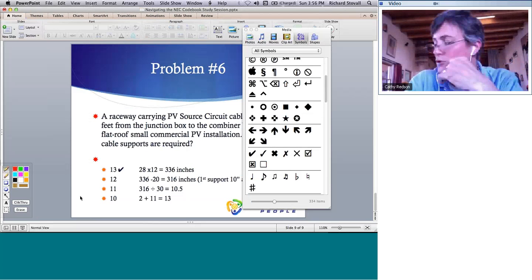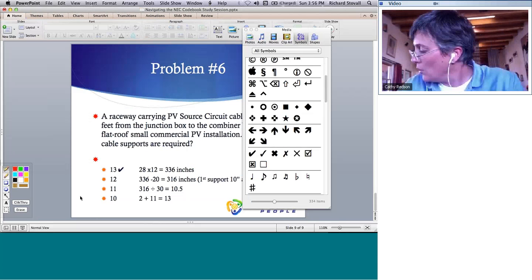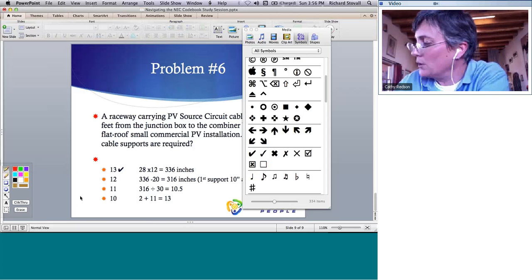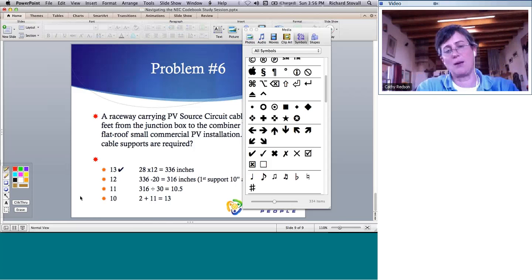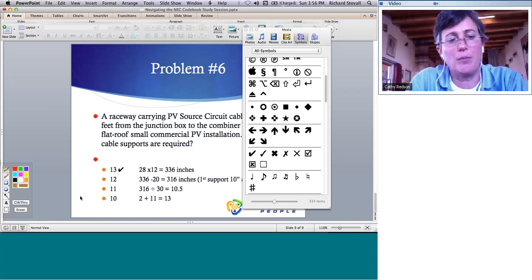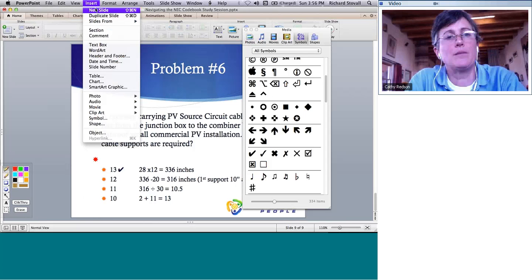Okay? So Article 310, 300.22, 23. That's where these codes are, and be able to apply that and know how much you have to buy. So that's a formula that might come into a calculation problem on the test, where you would find that. All right, go to the next one.